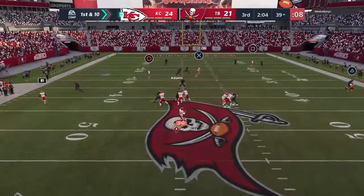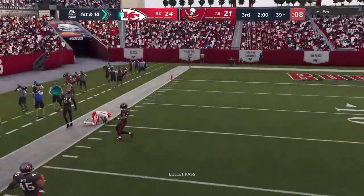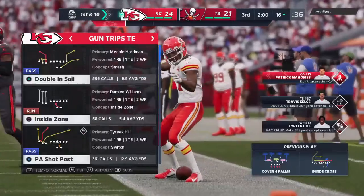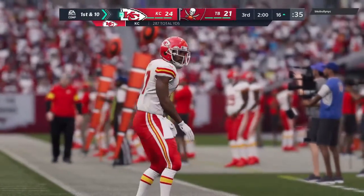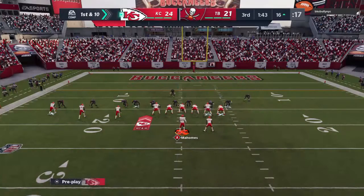Mahomes now on first down. Completes it to Hardman, and they'll have it in the red zone before he crosses over out of bounds. Back-to-back receptions for him, and it's another first down. And the first down, Chiefs.